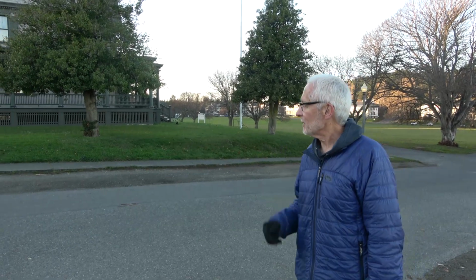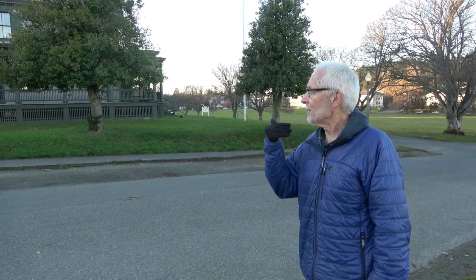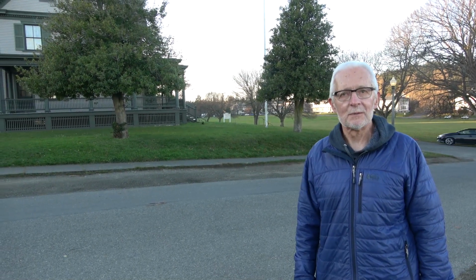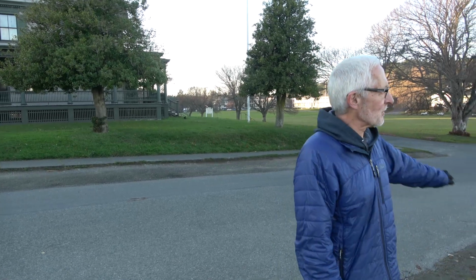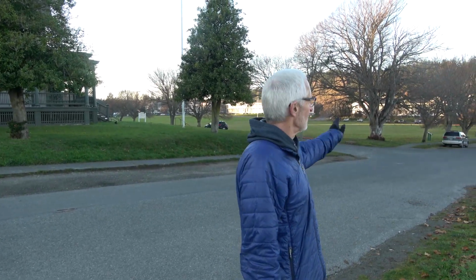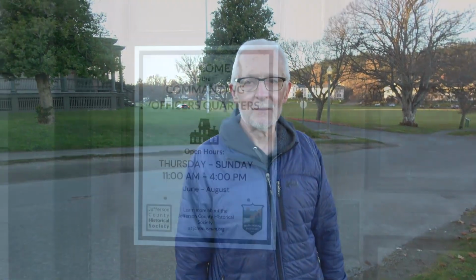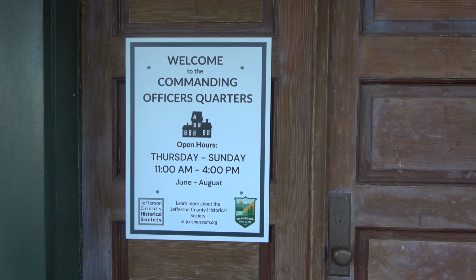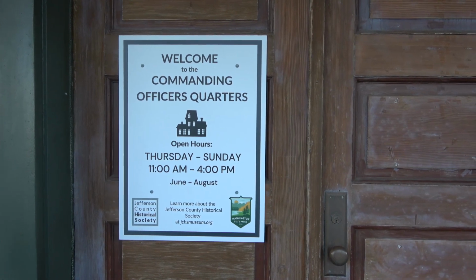Now we're back up here in the main body of Fort Worden. These homes over here were officers' quarters, and then there's the parade ground out there in the center, and on the opposite side is where the enlisted men stayed. Officers' quarters open hours, so I guess it is June to August.